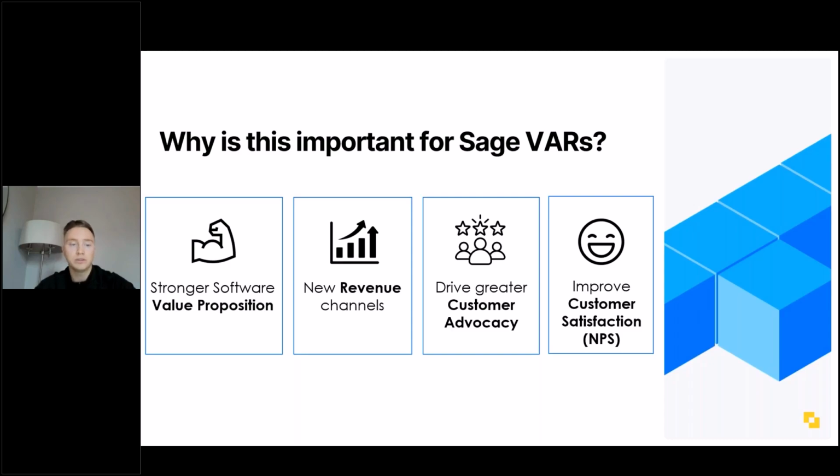it builds a stronger value prop because it creates an end-to-end solution for them creating their payroll and supplier payments and making those payments within the same journey and not having to be dependent on their bank, which we know a lot of people have challenges with for the reasons I mentioned before. As a VAR as well, it will create new revenue channels.